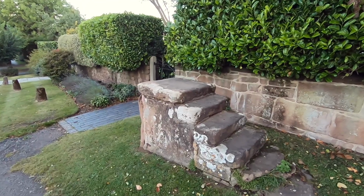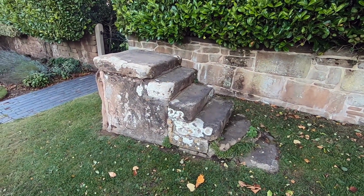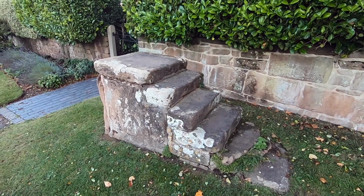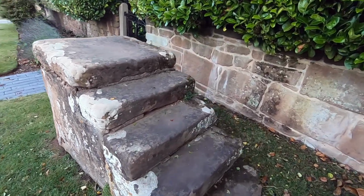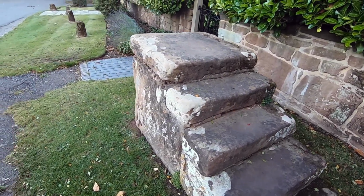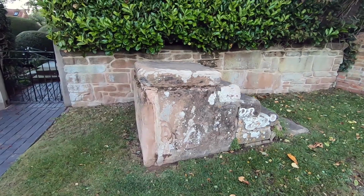Another thing I love is these old mounting stones. Oh, is that what it is, to get on your horse? Yeah, to get on your horse, or for ladies to get in their carriage. And these are really old, look how worn they are. Yeah. You get a lot of these outside these old churches, they're brilliant, aren't they? Yeah, I never thought about that before.